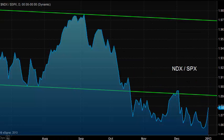Here's the NDX versus the SPX, so that'd be the NASDAQ versus the broad market. You can see in the comparison chart here, this is the ratio chart, we did see a bump up in some relative strength starting to develop in the NDX. This is a very bullish development.